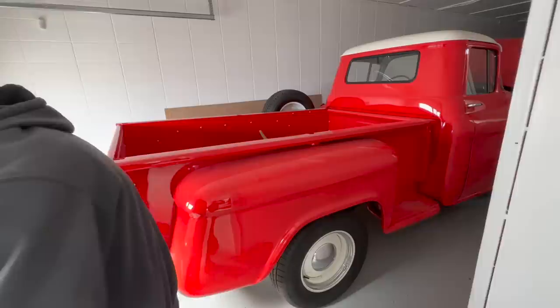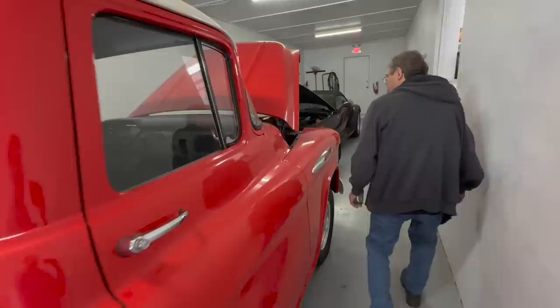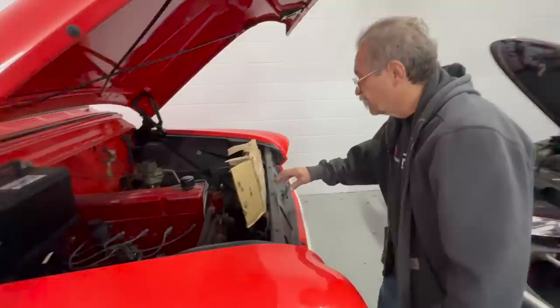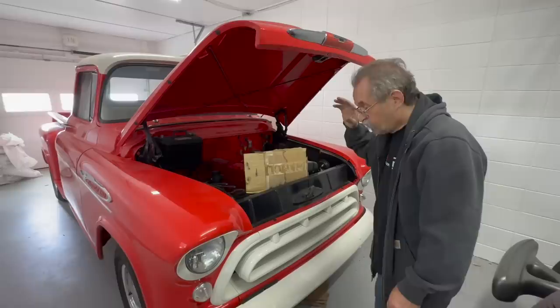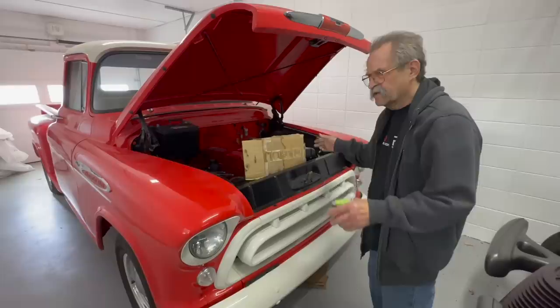56? 57. Oh, 57. But they didn't really change the looks of these too much. No, not a whole bit much. And what this is here for is because we're having a hell of a time with the temperature gauge, and tried all kinds of resources to figure out how and why the damn thing doesn't work. Got a new sending unit, got a new gauge, and it still wasn't working. What it would do, as soon as it started to warm up, it would usually pin the gauge. Pin it out, right. Yeah.